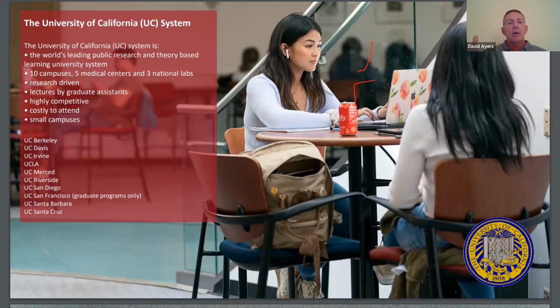They tend to have a little bit smaller campuses, although campuses like UCLA, they are the number one applied to university in the United States. So of course they're going to receive 150,000 plus applications each year for freshmen or undergraduate students. We at San Diego State University receive about 110,000 applications. So we're in the top 10 as well.